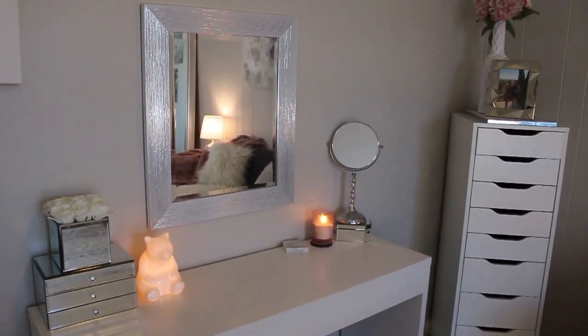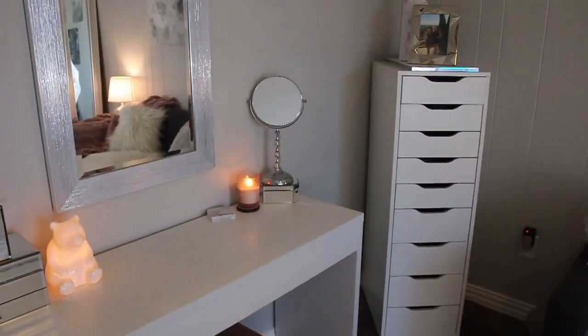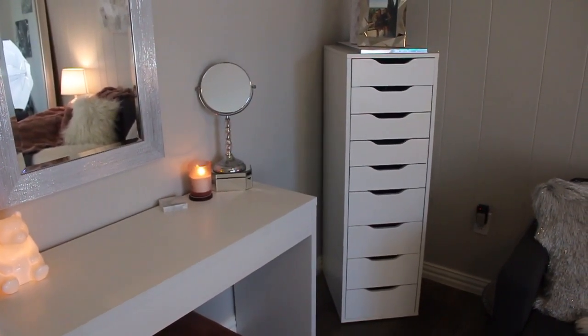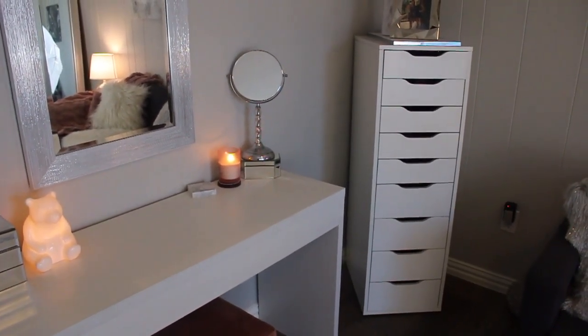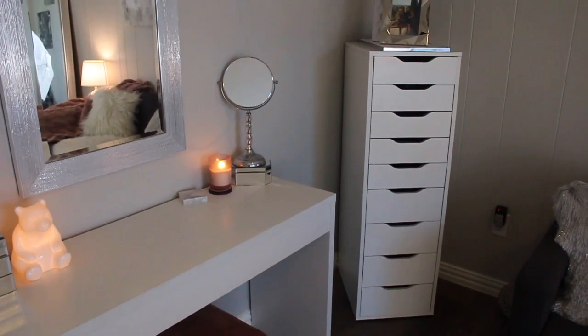And then I have that mirror that I believe is from At Home. That's a very silvery, shimmery type of look. And then I have a candle my family member got me, that's a rose scent and smells so good in here. And then I have the mirror from Marshall's and the little glass stand also from Target.